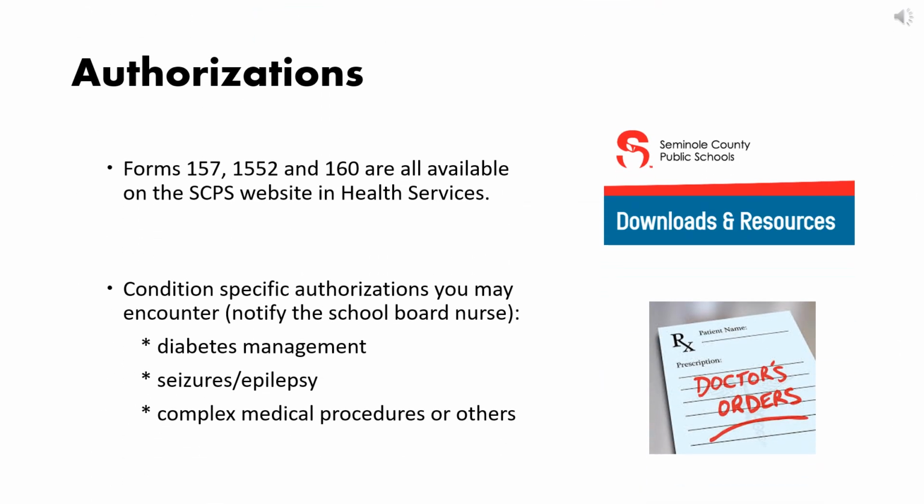Medication authorization forms 157, 1552, and 160 are all available on the SCPS website under Health Services, Downloads and Resources. You may encounter other authorizations that are condition-specific. Please notify your school board nurse if you receive any. These might be authorizations for diabetes management, seizures or epilepsy, complex medical procedures, or other conditions.